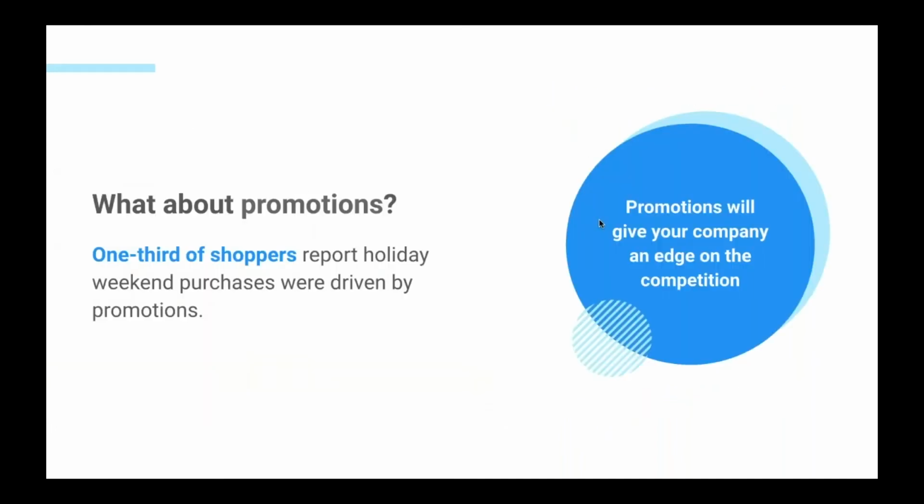So what about promotions? I know I just talked about this. So once your site is in good shape, it's time to think about all the types of promotions you want to run. And again, it may seem obvious, but promotions will give your store an edge on the competition. One third of shoppers report that holiday weekend sales, Black Friday, Cyber Monday, Small Business Saturday, were driven by promotions. So it's really important to make sure that you, as well as the rest of your team, are completely aligned on promotions for the holidays.